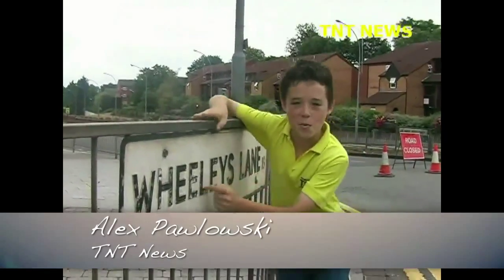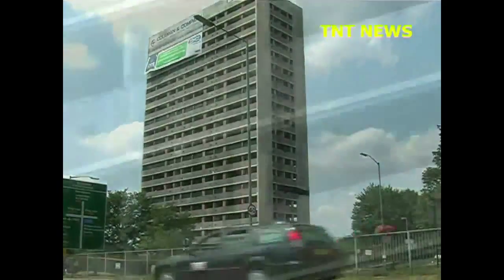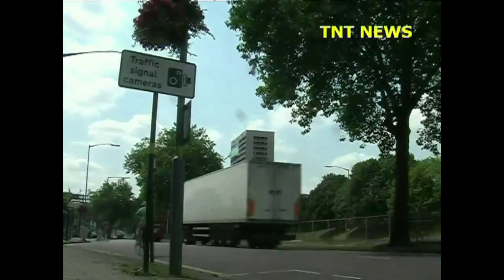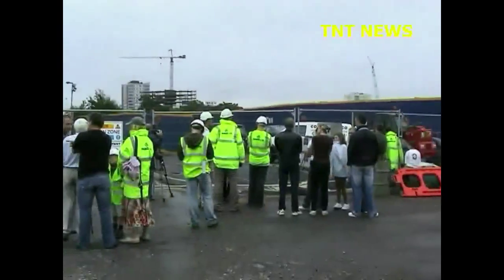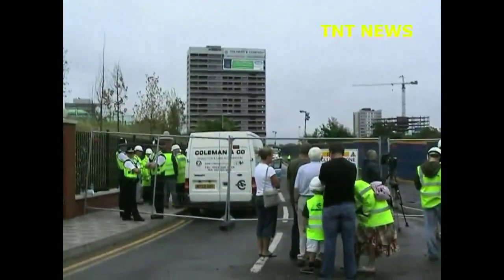There's a strange deserted feeling here in Lee Bank as we await the demolition. This could be really exciting. 11,000 sets of explosives, TNT, have been placed on the 16th, 12th, 8th, 5th, 1st and ground floor. The explosives will be detonated on one side first, meaning the tower should tilt slightly before ending in a crumbled heap of dust and rubble. Fingers crossed.